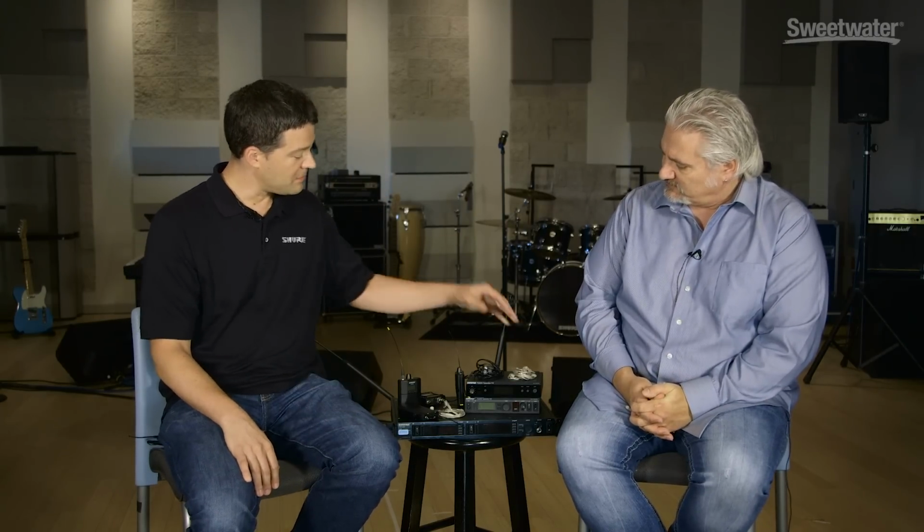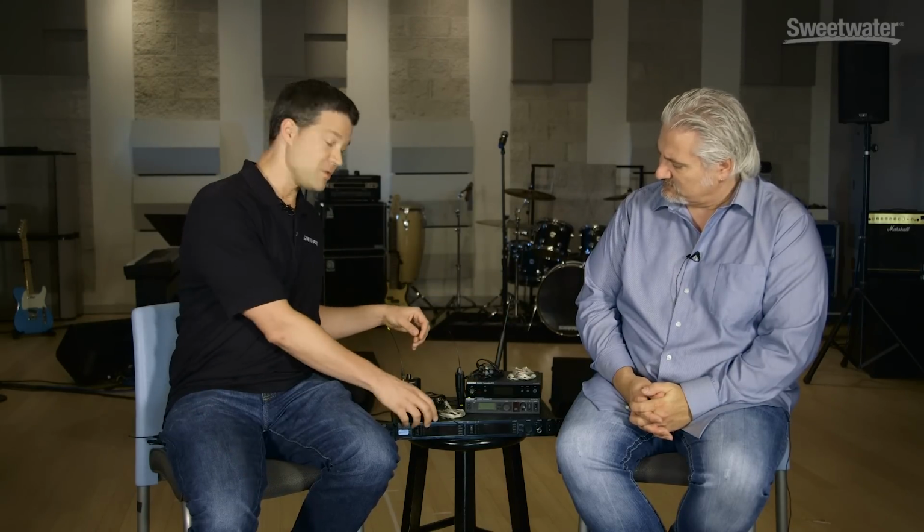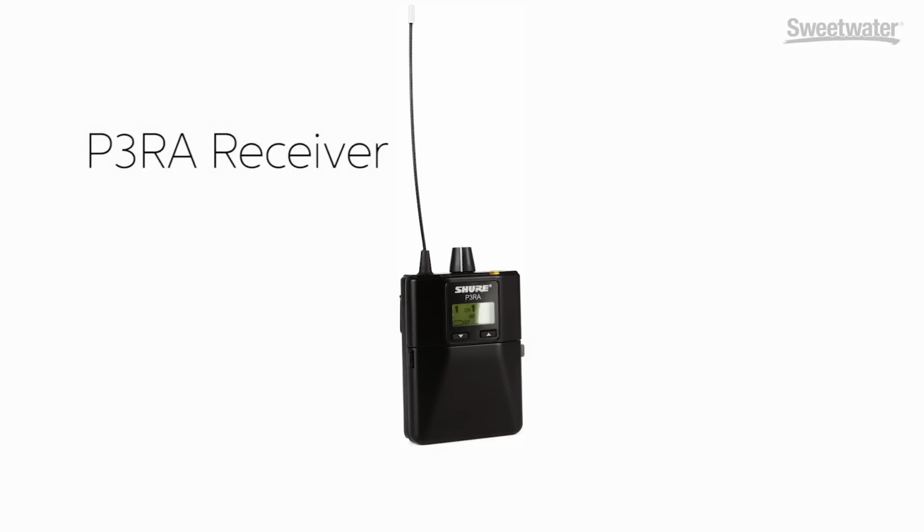So tell us what we have here. We have a number of different systems on display here. We've got, looks like, four or so receivers, three transmitters. What are we looking at? So I'll highlight first the PSM 300. The transmitter for that product is here on top, and you have two options for the receiver. This is the P3R. The P3RA gives you additionally the ability to dock it to charge with a rechargeable battery, or use AAs if you wish.